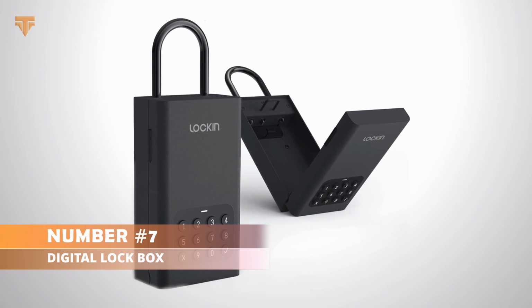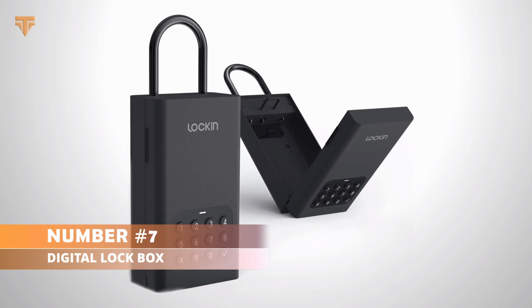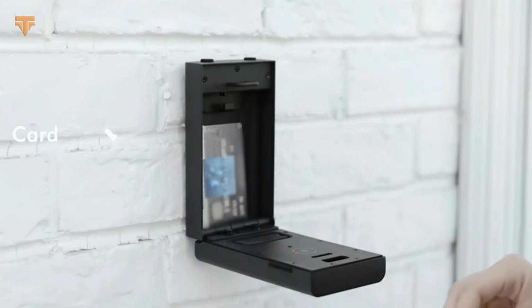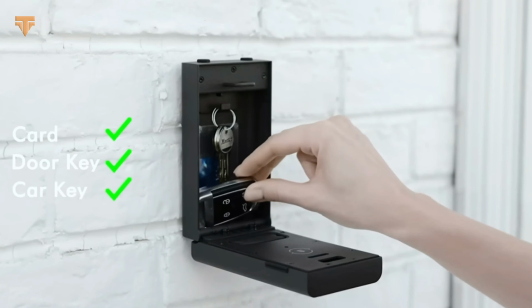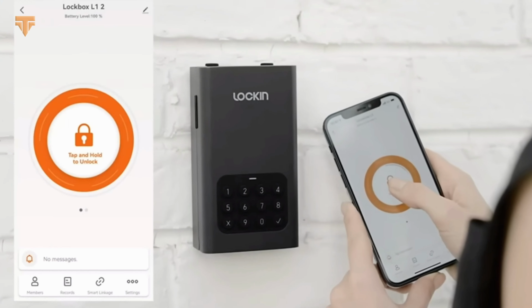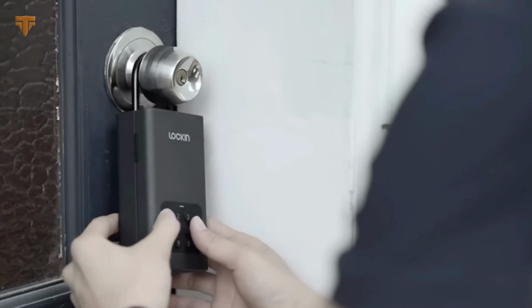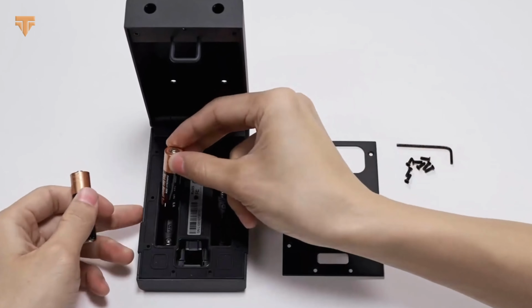This product's creators assert that after being tested for impact over 10,000 times, the safe still functions flawlessly. Keys, credit cards, ID cards, and other goods that you don't want to leave on the foyer table are suggested uses for it. The safe may be unlocked using a smartphone or the more traditional method of keying in a PIN code on the keyboard. Two AA batteries that will last up to a year are required.